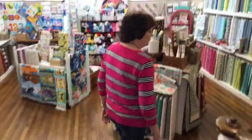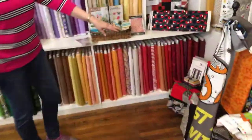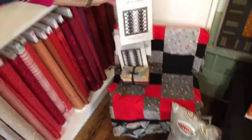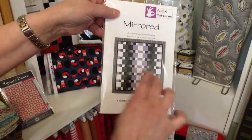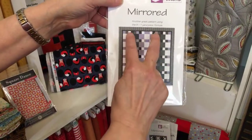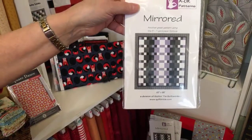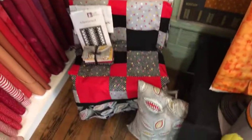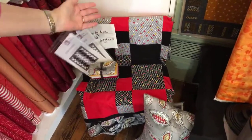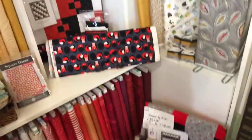So we move back into the front room. Got a few more here. This red and black on the little chair is called Mirrored. It really is a nice symmetrical one. It's one that if you have a couple fabrics and you can't decide what are your favorites, you get the white 3 strips here, the blacks, so it really shows off a nice big piece of that fabric in kind of a geometric layout. And on that one we use the funky leaf for the border, so it shows a nice contrast to the geometrics that are in the quilt.